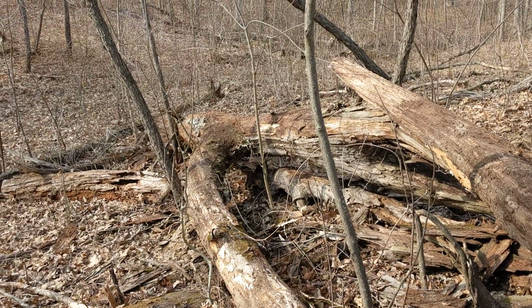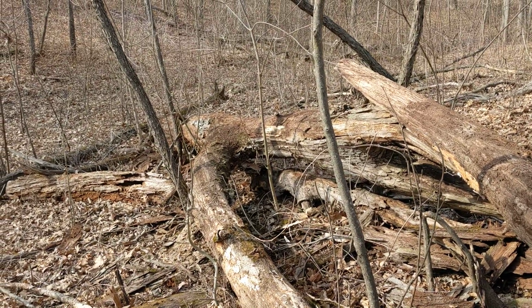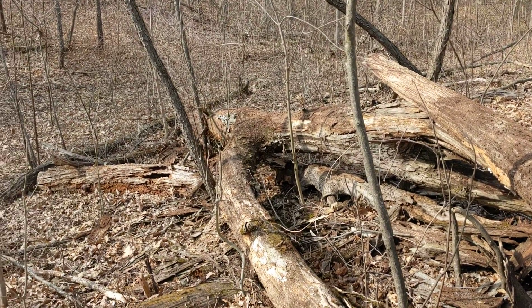So, beautiful spring day. Trying to beat the poison ivy, get as much of this firewood out as we can. Yeehaw.